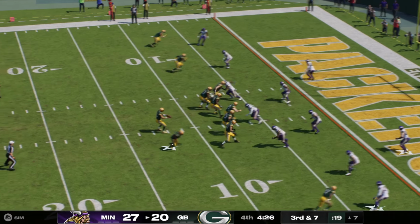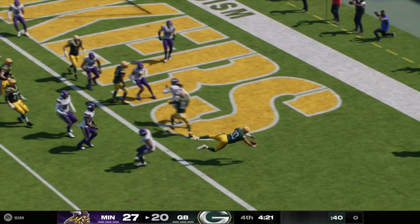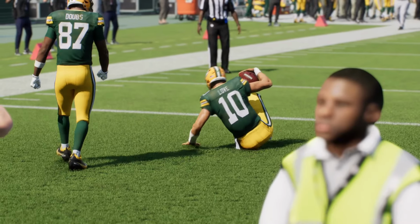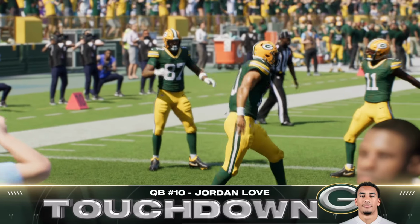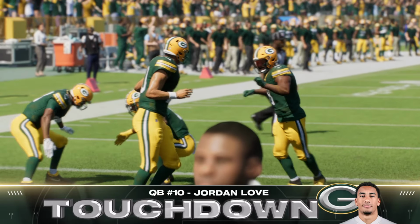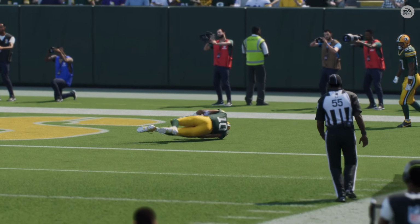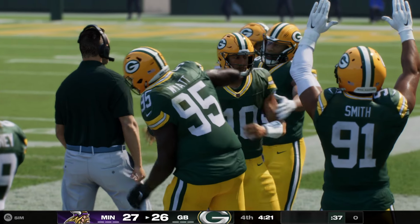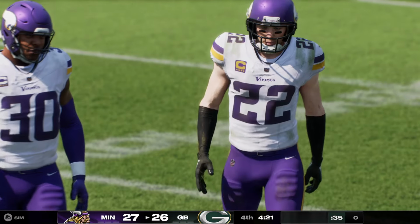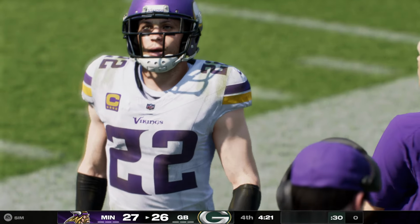This is 3rd and 7. Love looking to throw it. And he will get this into the end zone. Touchdown, Green Bay. Jordan Love taking it in from 7 yards away. And the Packers are an extra point away from tying this game here in the 4th. We are set up for a fantastic finish now. A fourth-quarter touchdown here. We're an extra point away from a tie football game. And I know they're thinking about possibly going for 2, but I'd go ahead and kick this one and just get it back to level.